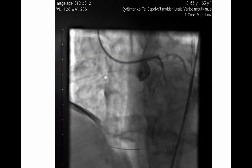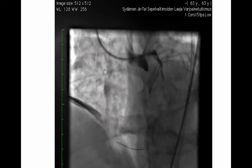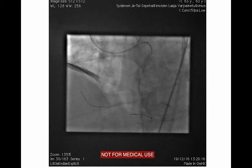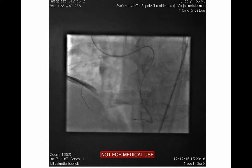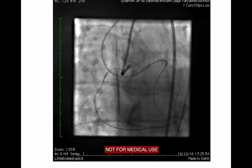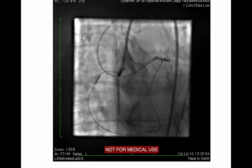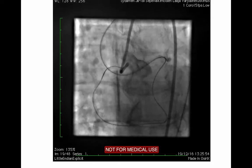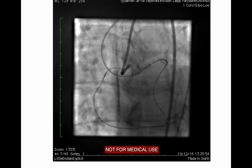And here we go. Now we are in the right coronary artery, following, of course, with the microcatheter, and going up to the right ostium. And here we go. It's very, very hard. It's like a stone, and it's very difficult to come through. The risk is that I was afraid of making a dissection in the aortic wall.